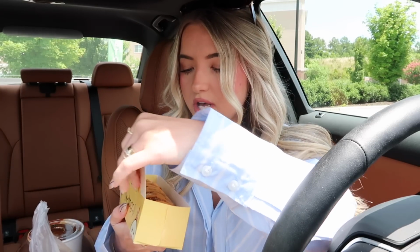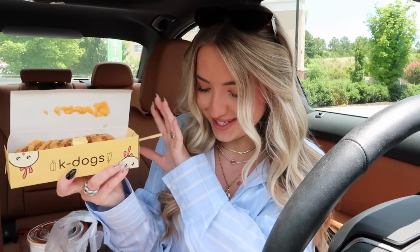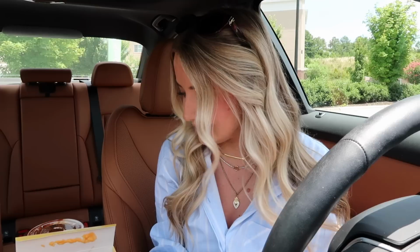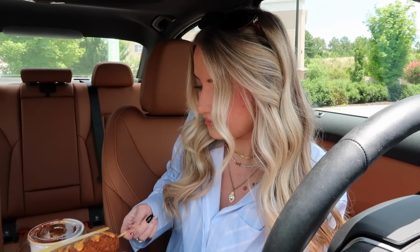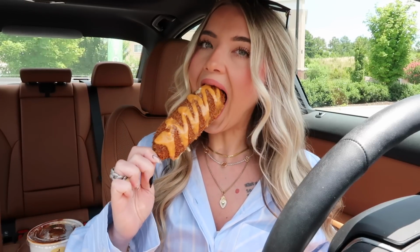Okay, so here's the first one. I got one with just spicy mayo on it. Oh my gosh, that looks so delicious. And I also got one with spicy mayo and ketchup, because I do love me some ketchup. Oh my gosh, that looks so good too. Okay, which one do I want to try first? Let's try the one with just the spicy mayo on it. Let's see if we can get a really good cheese pull. All right, cheers you guys.